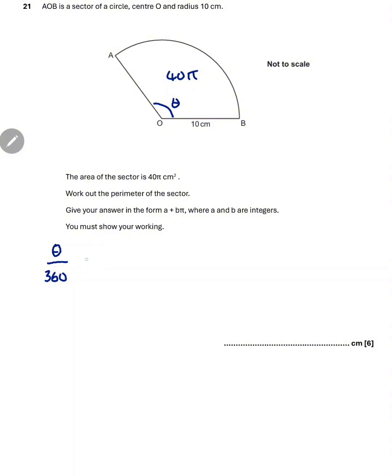So theta over 360 multiplied by pi multiplied by the radius squared is the area of this thing. But we're told that the area is 40 pi. So that's where we're going to start. We can straight away cancel pi on both sides. We can see there's a times pi and there's a times pi. So if I divide both sides by pi, that goes away. We know my radius is 10, so I can actually fill that bit in. So theta out of 360 times 10 squared, which is 100, is 40.